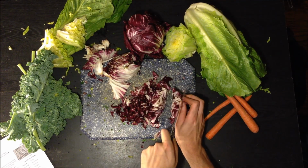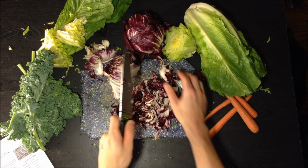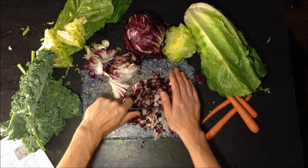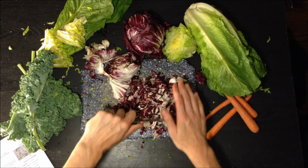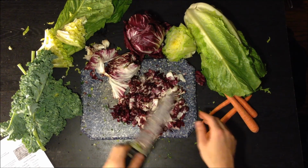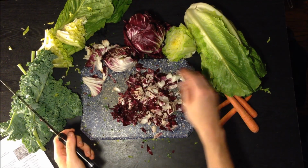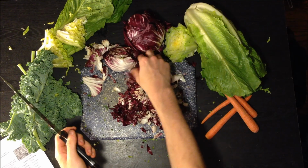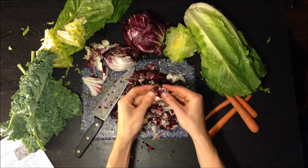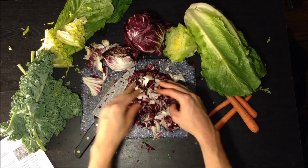And like I said in other videos, anytime you can chop it up finer, it's only going to make it easier for your dragon to digest. The more surface area, the easier it is for its stomach acid to make contact with it and turn it into nutritional intake. So you see here, just chop it up. Sometimes you get these little chunks of it. Split that up. Make sure it's nice and even.